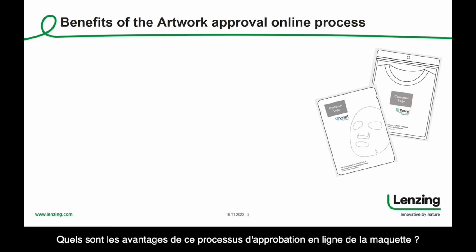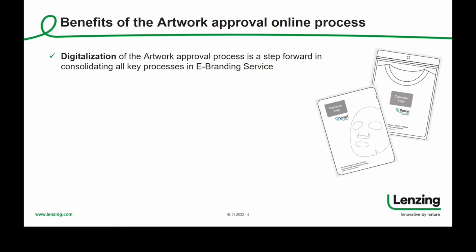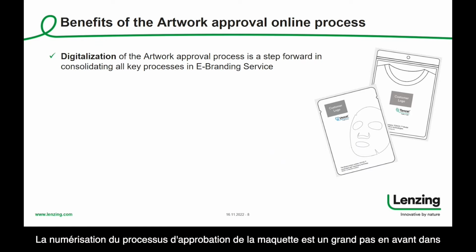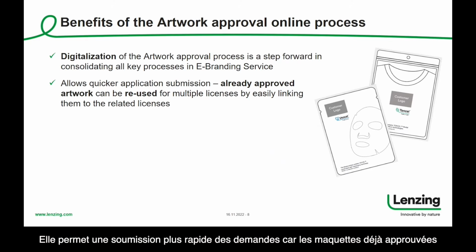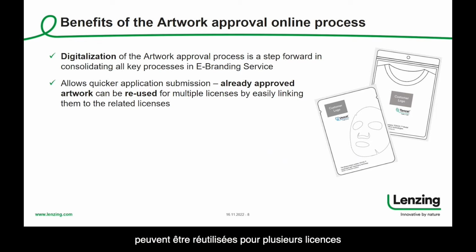What are the benefits of this artwork approval online process? The digitalization of the artwork approval process is a big step forward in consolidating all the key processes within the Lenzing eBranding service. It allows quicker application submission because already approved artwork can be reused for multiple licenses by easily linking them to the related licenses.